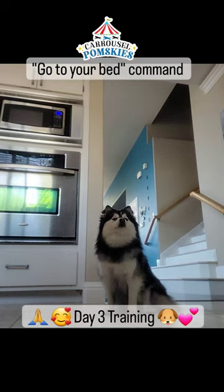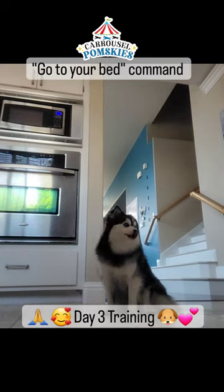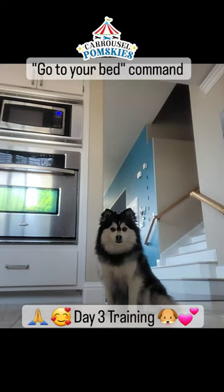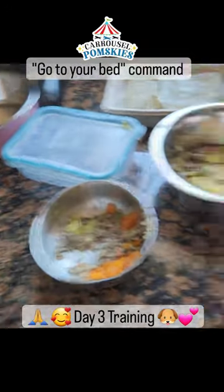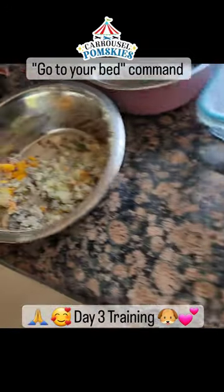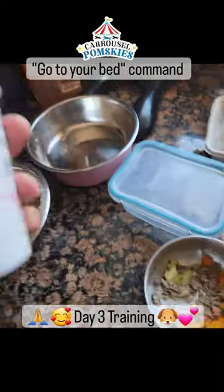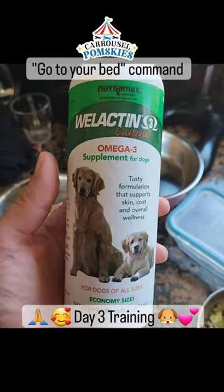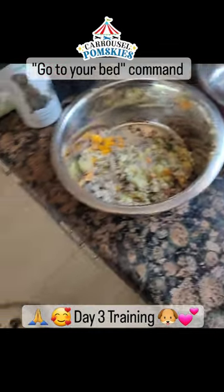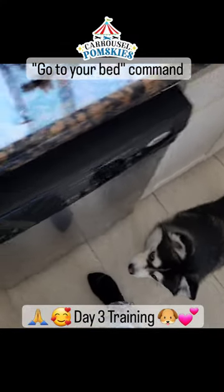We are on day 3 of teaching your puppy how to go to their bed on command. Just prepping their food here. They've got meat, they've got veggies, sweet potatoes, zucchini, cauliflower, carrots, and our vet-recommended omega-3 bioelectin. And as you can see, they're already dying to eat.